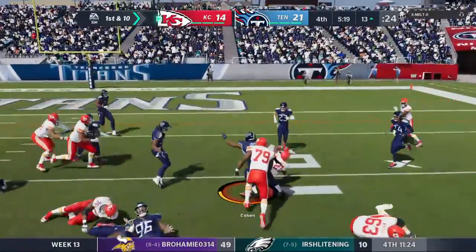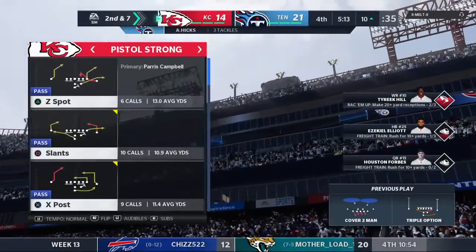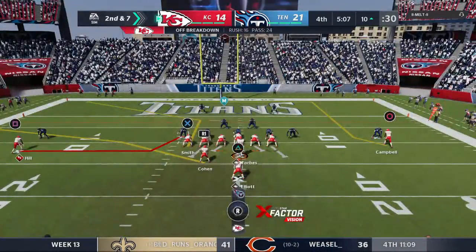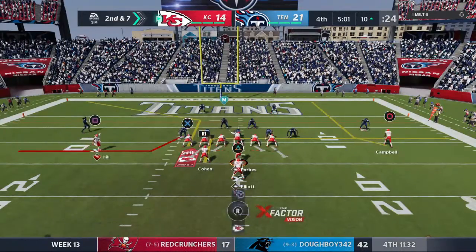Here's the first carry for Tariq Cohen. And he'll get this one down to about the 10-yard line. 3 yards on the pickup there, and it'll be 2nd down. Just not a whole lot of room to operate there on that carry. No, not at all. They did a really nice job staying in their proper places and not allowing any lanes to open up.